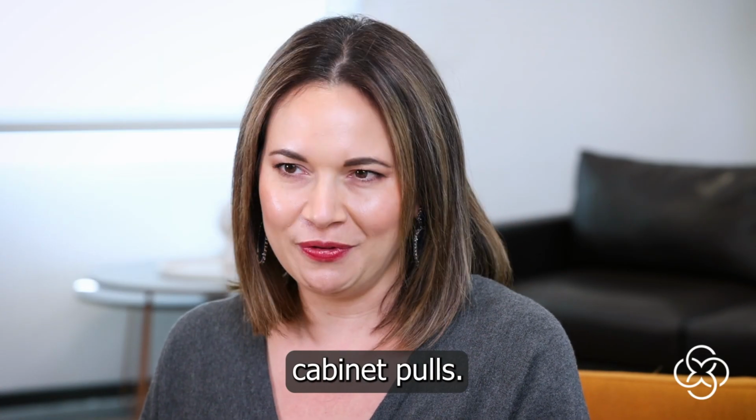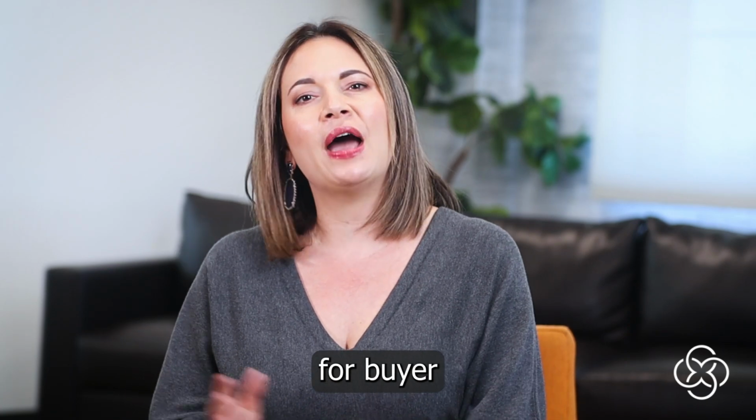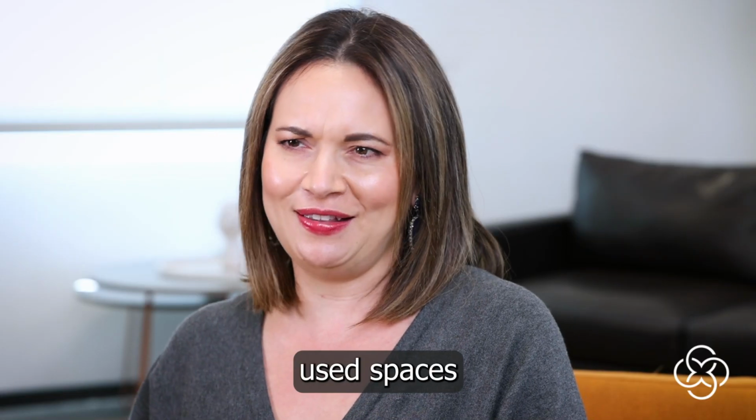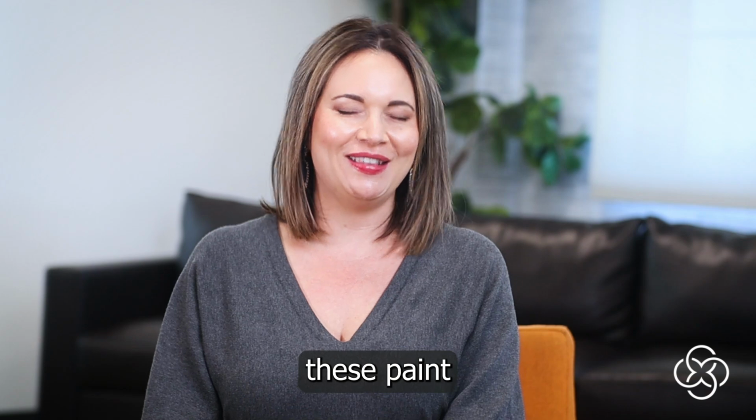Whether you're preparing to put your house on the market and need to update your cabinets for buyer appeal, or want to transform one of the most used spaces in your home, I promise you won't regret a fresh coat of these paint colors.